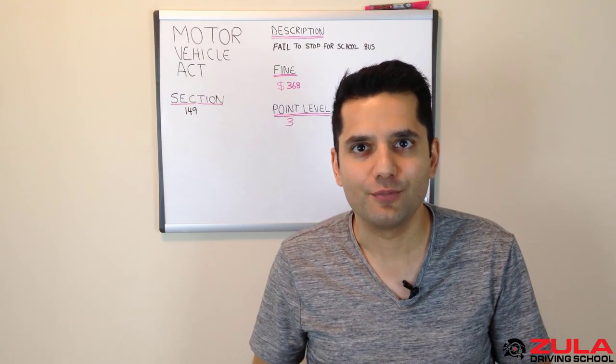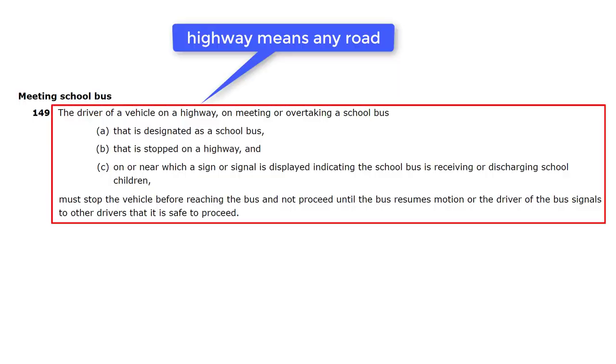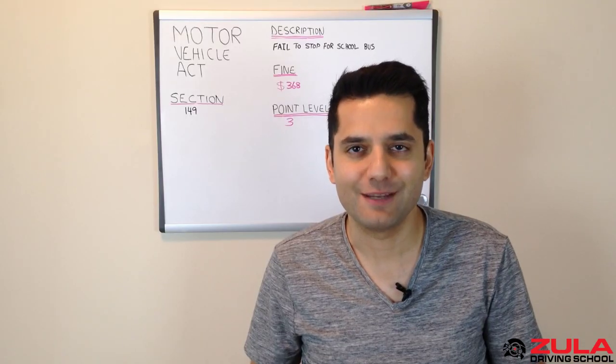So let's take a look at what the Motor Vehicle Act states. It reads, the driver of a vehicle on a highway on meeting or overtaking a school bus that is designated as a school bus that is stopped on a highway and on or near which a sign or signal is displayed indicating the school bus is receiving or discharging school children must stop the vehicle before reaching the bus and not proceed until the bus resumes motion or the driver of the bus signals to the other drivers that it is safe to proceed. So what does this mean in layman's terms?